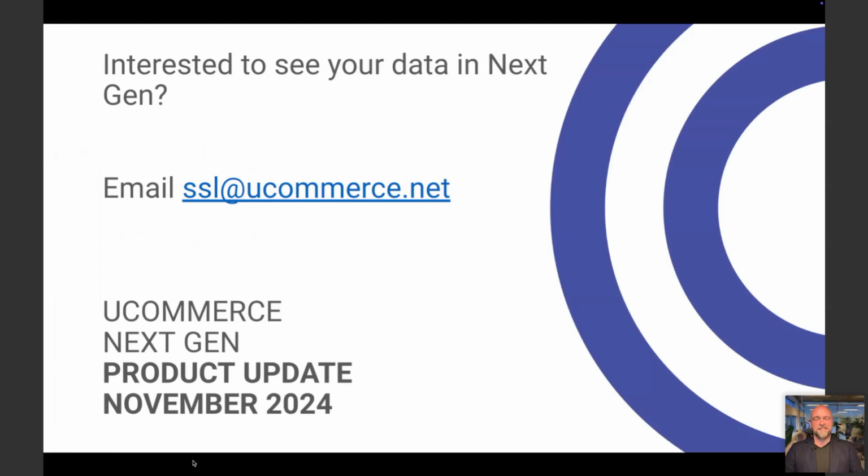And if you're interested in seeing your data live in Next Gen, what we can do for you is you can send us your data, we can migrate it, and we'll send you a URL back with Next Gen running with your data on, so you can see what the orders look like, what your promotions look like, what the product catalogs look like. We'll do all that. You'll get that URL. You can play around with it a little bit, and then we can have a chat about whether it makes sense for you.